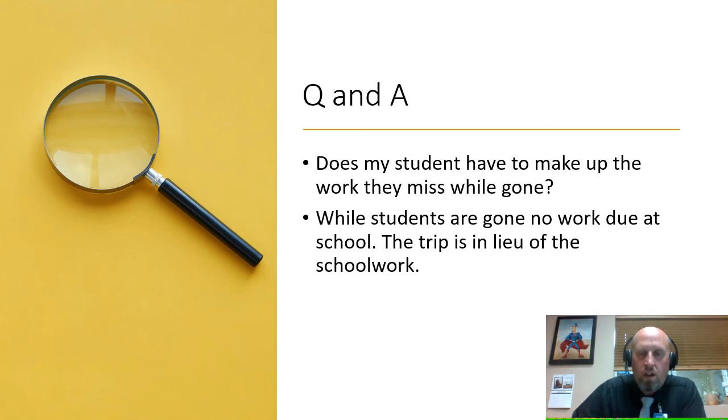Two of the big ones that we've heard so far have been, while the kids are gone, do they have to make up the work they miss? And the answer is absolutely not. The students who are gone on the trip, that counts as their schoolwork for the week. Okay, it's a lot of fun. They're not going to regret it, and we don't want to make it a miserable trip that they'd have to do. So really, that trip itself counts as their work for that week. Any other questions, please email us or call us.